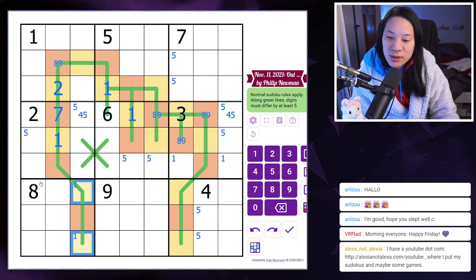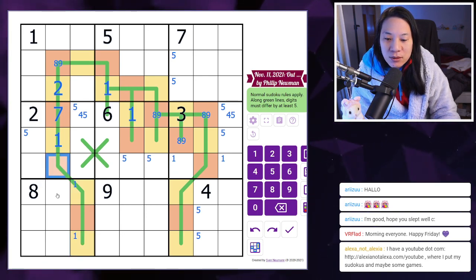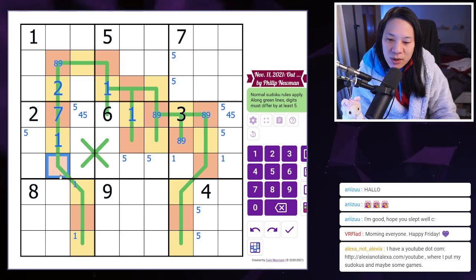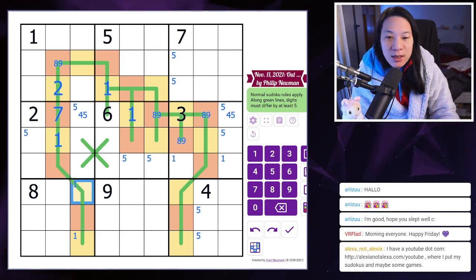Oh, we have a pair of 1s down here. That may be useful. 7, 8, 9. This can be a 6 as well. No, it can't be. Yes, it can. That can be a 6 because that can be a 1 as well.